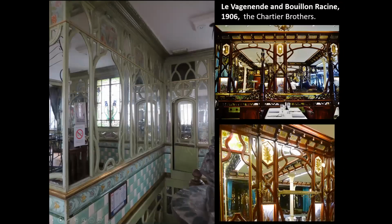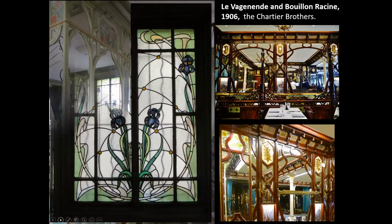Well, you can have an entire holiday just going around Paris and collecting what traditionally are known as the bouillons. That was their original name. Again, they were designed for everybody, working class through to middle class. They were not just for the upper reaches, though they have rather gone that way more recently. And many of them are related to the enterprise of the Chartier brothers. So this is Bouillon Racine, the one on the left in the rather pretty green colour.